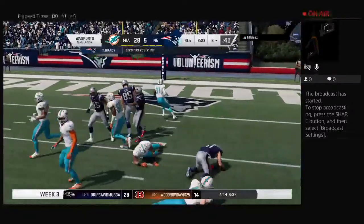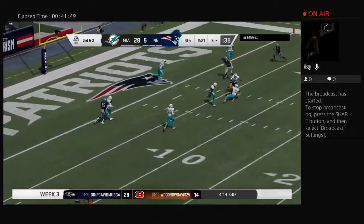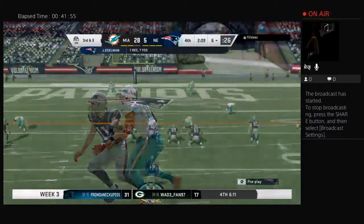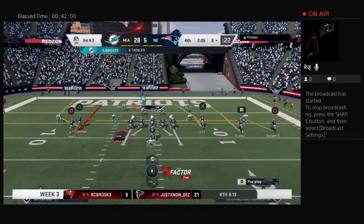And this is caught. It's Edelman. And he's going to be brought down just shy of the 5 at the 6. The reception good for 7. It's third down. The second down completion got him 7. Now here's 3rd and 3.